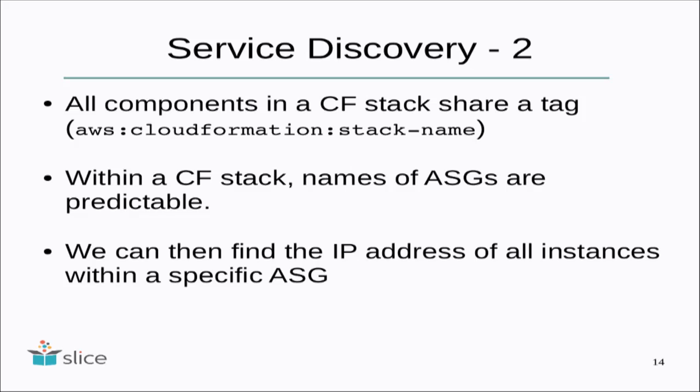And the stack name is unique. So you can very easily know from anywhere all the components in a CloudFormation stack. And if you know all the components, well, you can know the auto-scaling group for MySQL servers. You can know the auto-scaling group for the MHA manager. And so you can know the instances inside these auto-scaling groups. And if you know the instances, you can know the IP address, you can know everything.